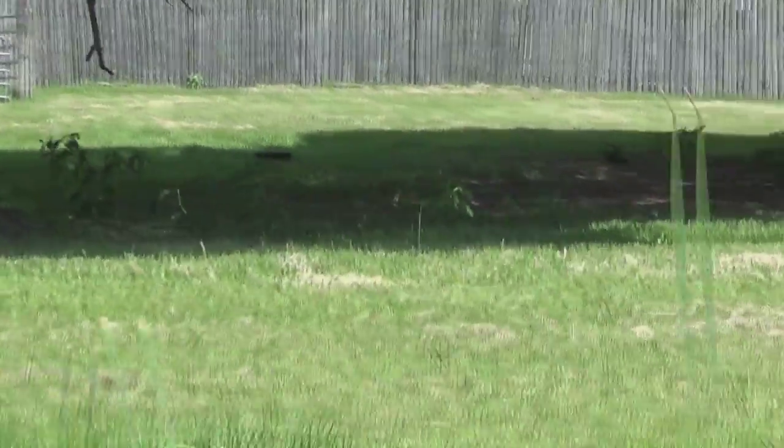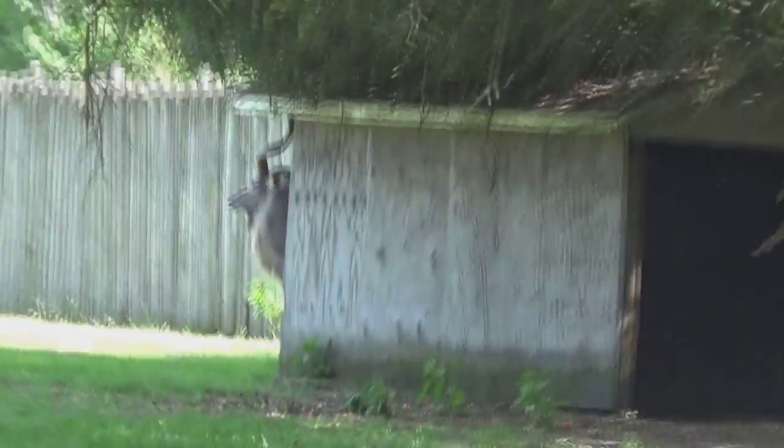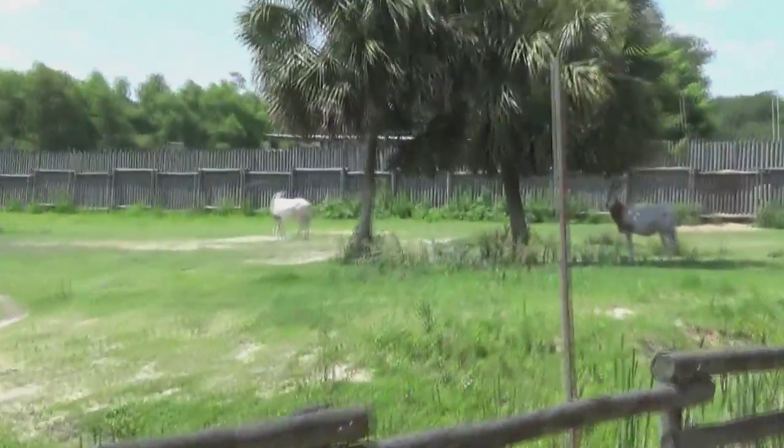And I think he's behind that shed over there, if you guys can see him. You guys see him? There he is. On your left, we have our scimitars, the creatures with the beautiful brown necks. If you look at a scimitar in profile, they kind of resemble unicorns.